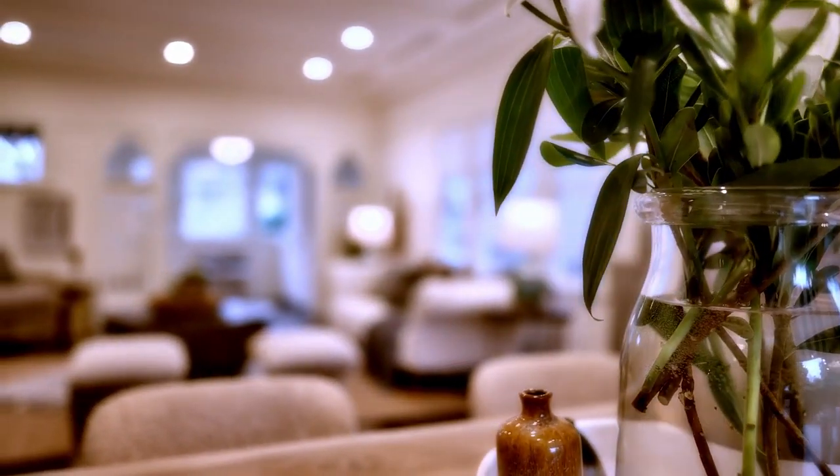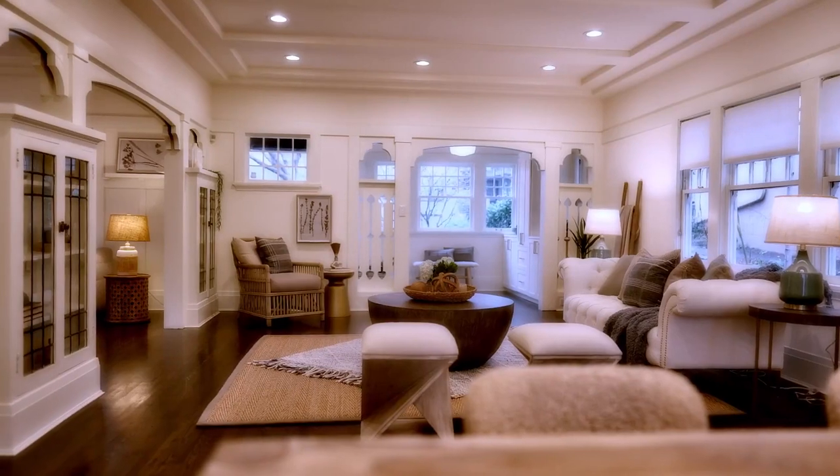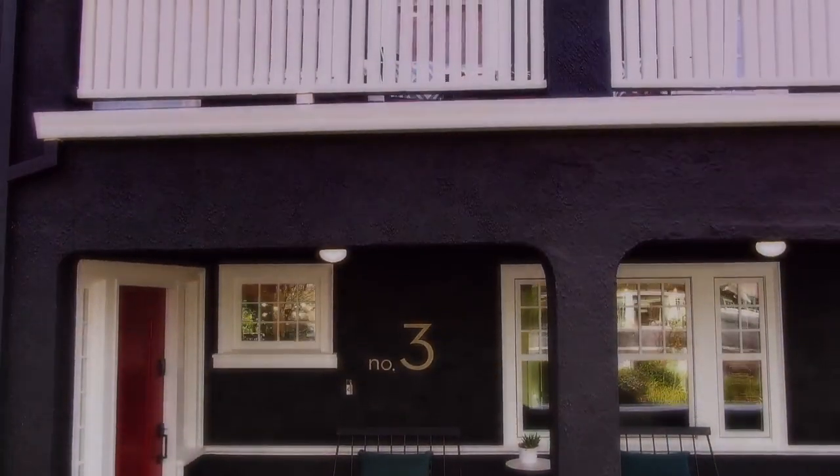In all, this could easily qualify as a home that has it all: comfort, elegance, and a location to die for.